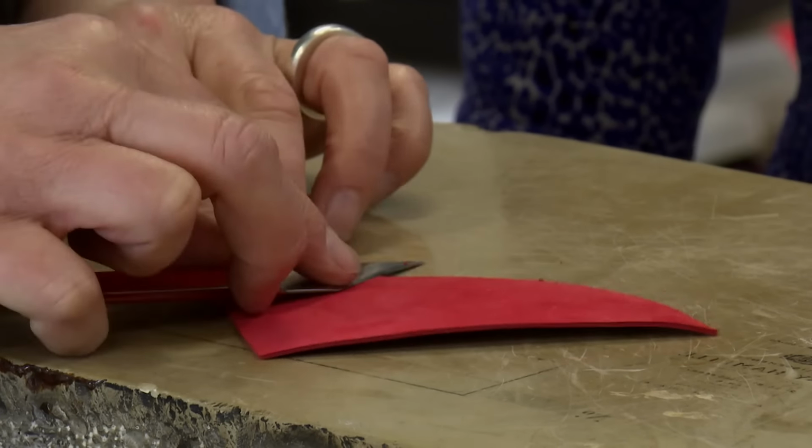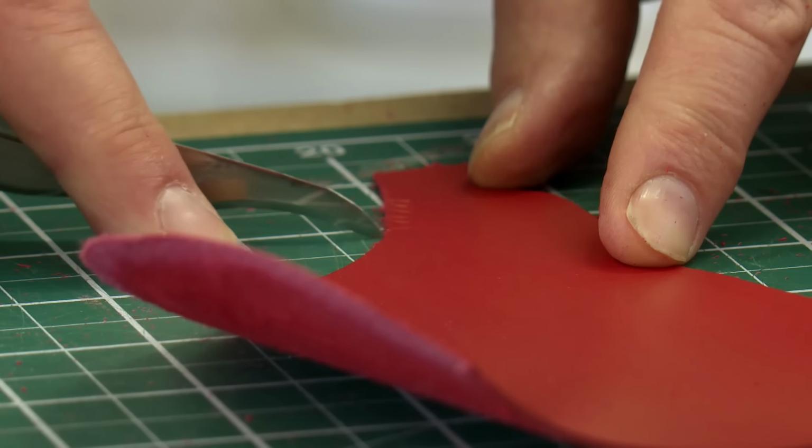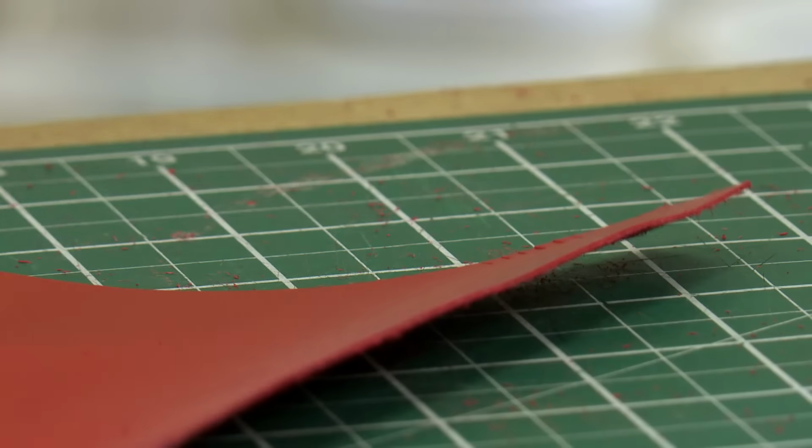How has this process changed over time? Are you still doing this in the same way as craftsmen used to? There's nothing I'm doing here that a shoemaker 150 years ago wouldn't recognise.